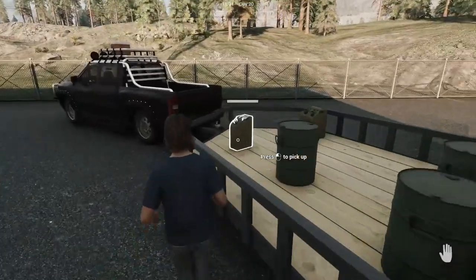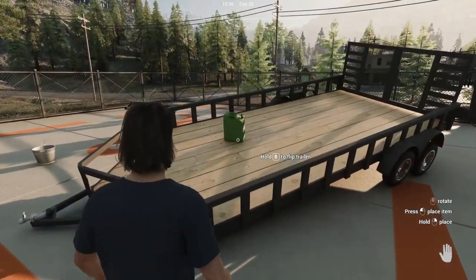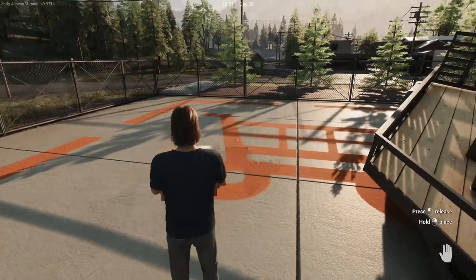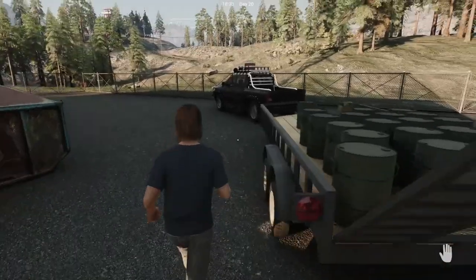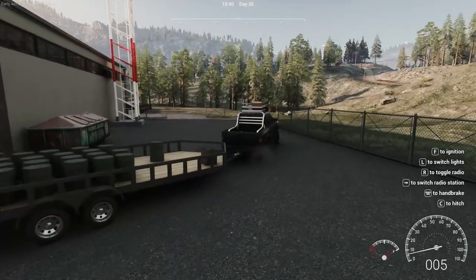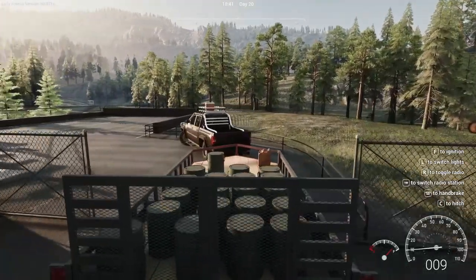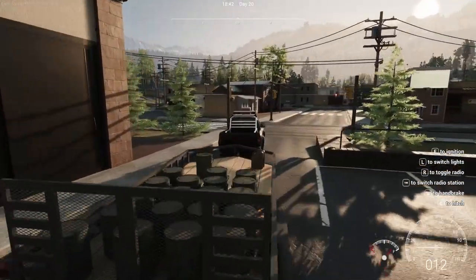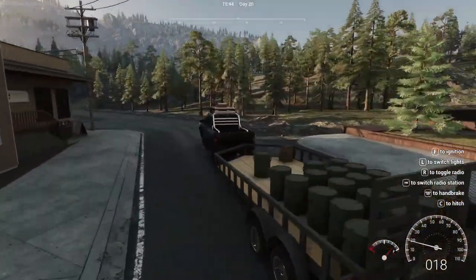So, we're going to take the empty one of these. This is all stuff we'll take back to the ranch with us once we drop this trailer off with the oil drums. Does that bear look dead, or is it sleeping? Oh yeah, there is a bear that I had shot, but that was last episode. And I thought I harvested it, but maybe I didn't.